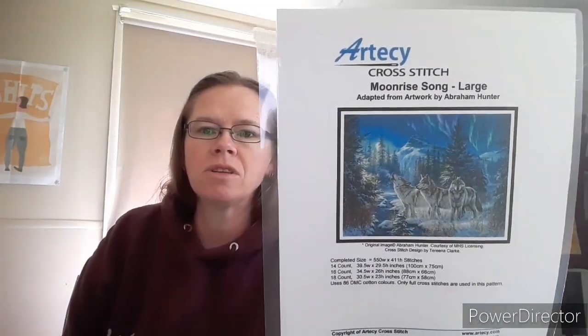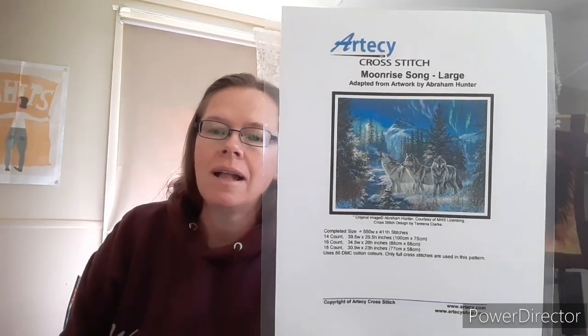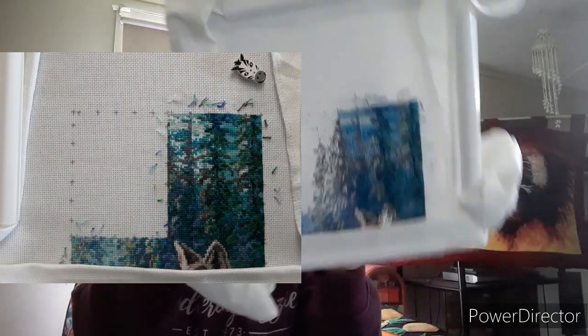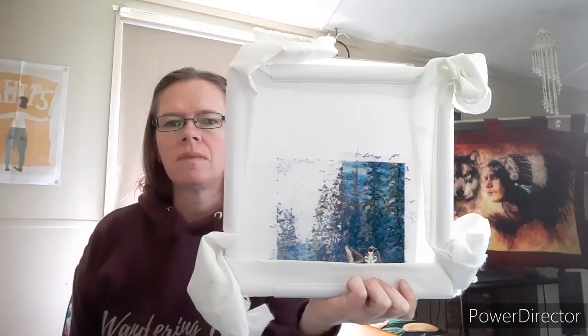Okay, the next one that I put a few stitches into was this one. It is called Moonrise Song. It is the large version. The artwork is by Abraham Hunter and it is charted by Artisy. So that is what it will look like when it is finished. I will put up a picture of where it was last time we seen it, and this is where I am up to with it.